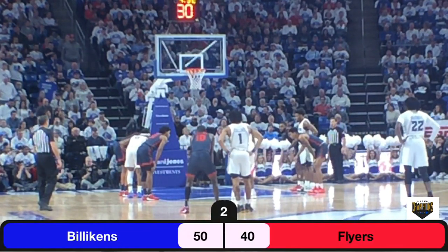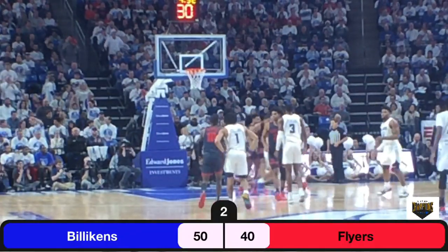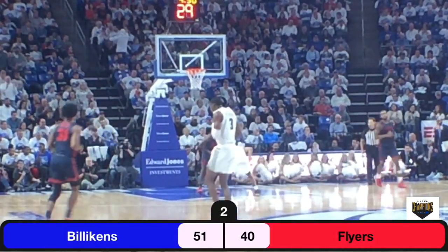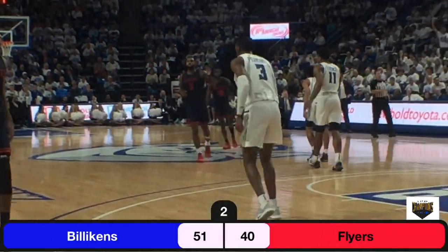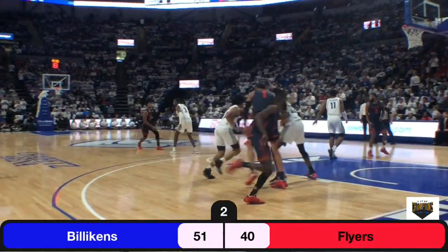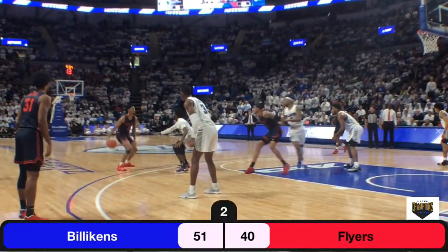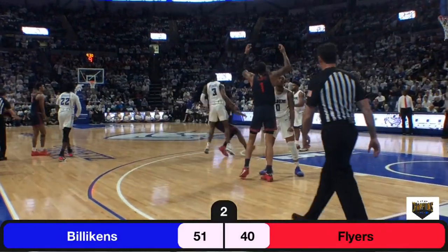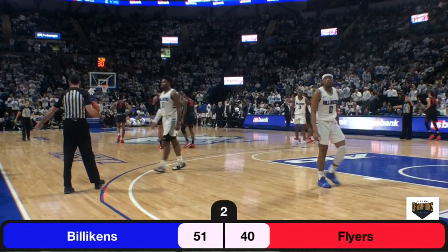Perkins with the free throw attempt. It's good. Point lead by the Billikens. 9 minutes, 40 seconds, second half. The crowd is roaring now for the Billikens. Watson making his move for the Flyers. Oh, double dribble is the call. Turnover on the Flyers.